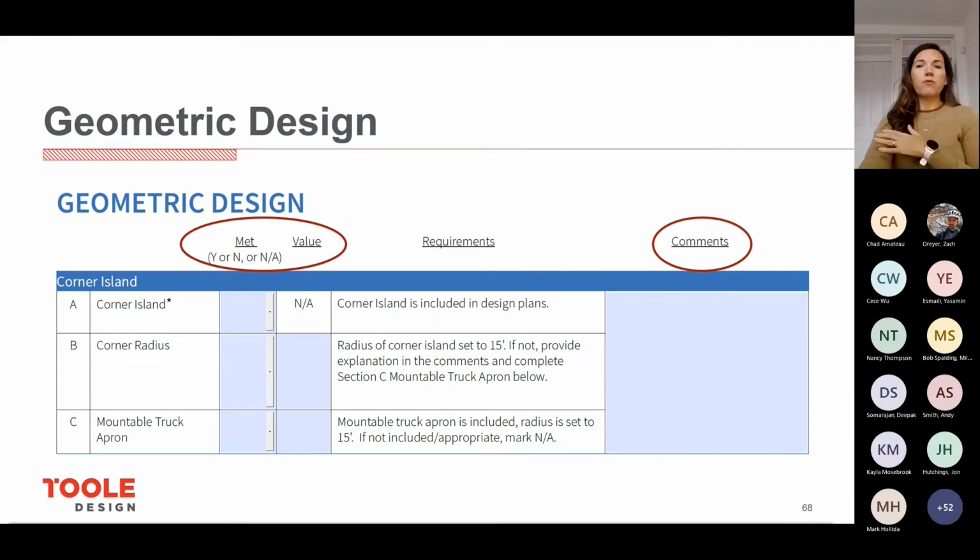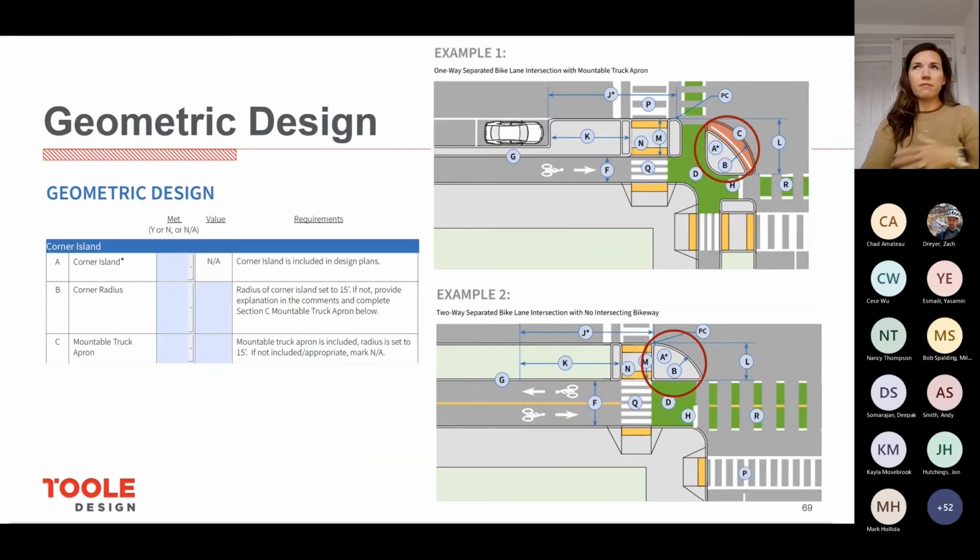So I'm going to go through each of these different elements of the checklist as I work through this. But as you can see, I wanted to show you that each of these letters corresponds to a letter in the graphics. Okay, so I feel like everybody is on that page. Do we have any questions or anything about it so far?